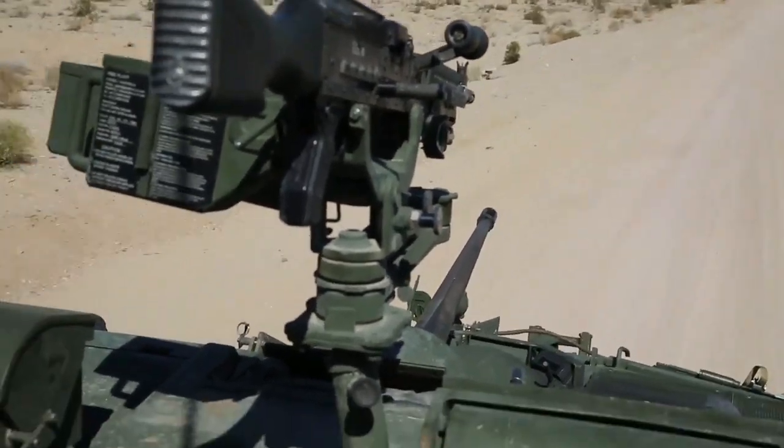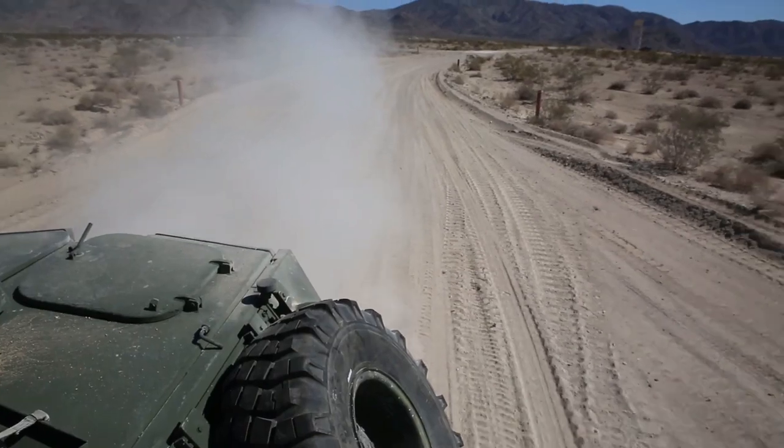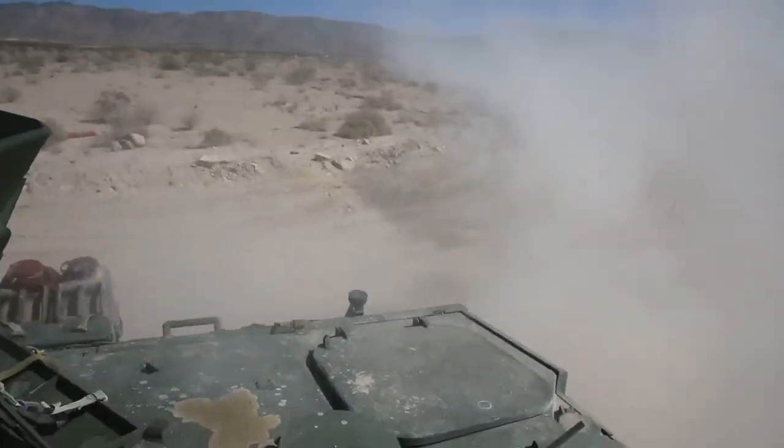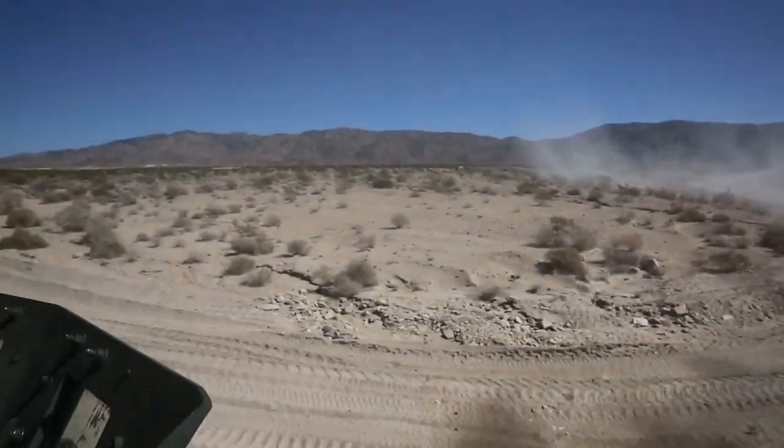My name is Cobra Flores, Malta 13 LAV crewman, for this last assessment of the driver. So pretty much what that consists of is just assisting the gunner.